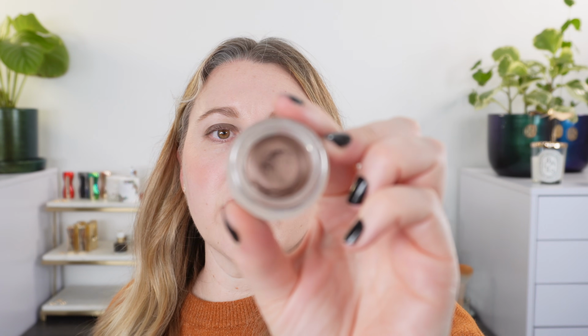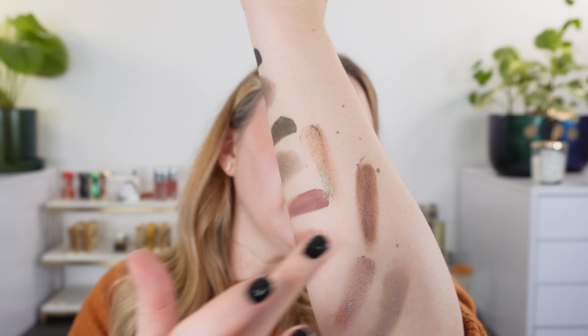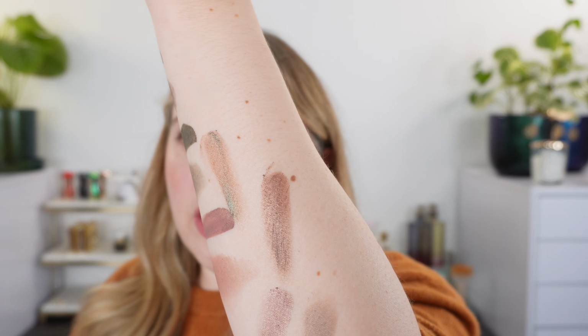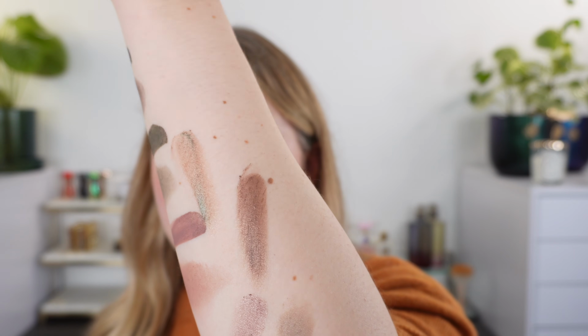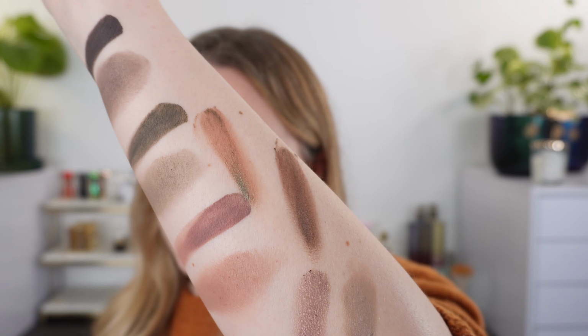This here is Charlotte Tilbury in Chocolate Bronze. And this is going to be like a moussey cream shadow. I love the texture of these. These can crease, depending on how much you put on, because it is going to be a more emollient texture. But I would say that these perform better than the Merit in terms of creasing. I love the cushiony aspect of them. In my opinion, these are probably the best Charlotte Tilbury product that she makes. I love these in the Eyes to Mesmerize. I haven't tried the Eyes to Mesmerize mattes, but the original versions are awesome.